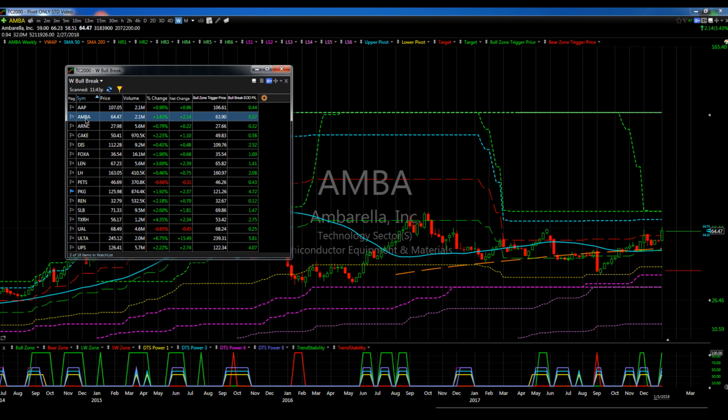AMBA weekly broke out at 63.90. So far it's 57 cents up. It did that actually yesterday. No, that was today when it gapped up. It did that today. It's when it broke through there today. So something that was there yesterday would continue to be here each day, of course.